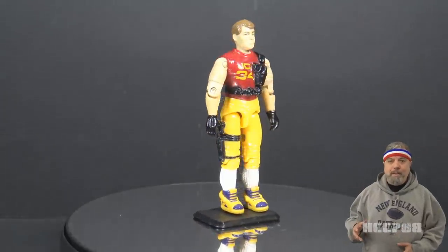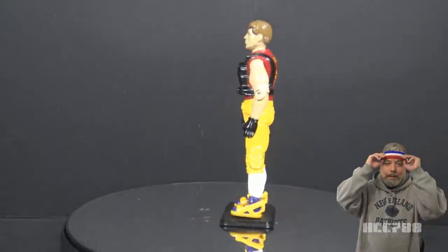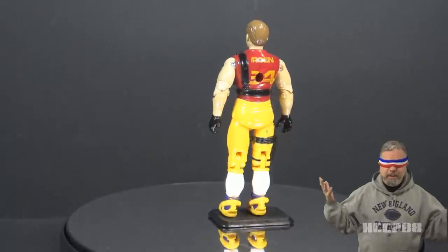The visor is odd, and it gets in the way. And the way it's designed, he wouldn't be able to see through it. This is how I see Tracker when he's wearing the visor.